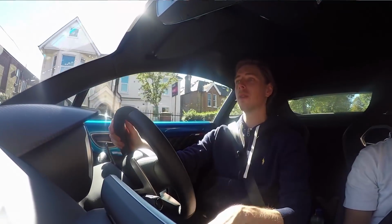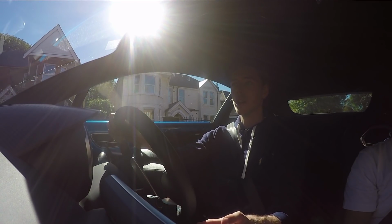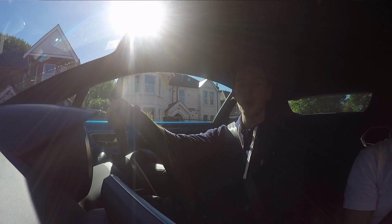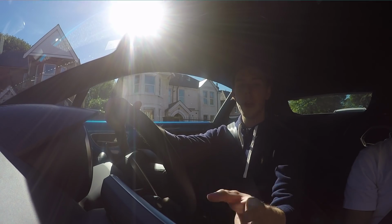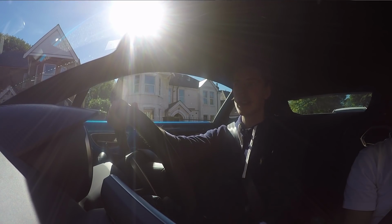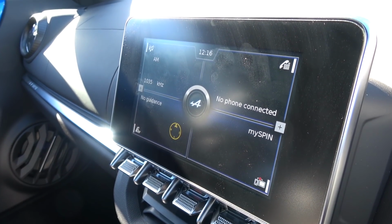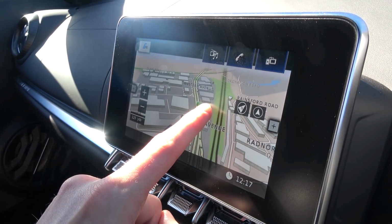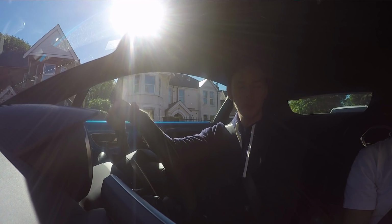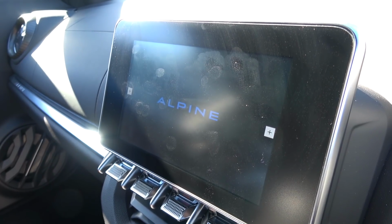Just to the left, in the beginning of the central column, we've got the infotainment screen. I don't know the exact dimensions of this, but it's broken up into five main components. You've got the main home screen, which is broken up into the radio and entertainment, and then on the right of that it's phone connectivity, then sat-nav, and then a thing called My Spin, where you can put in Apple CarPlay, for example. And then the central option screen is dynamic driver info.